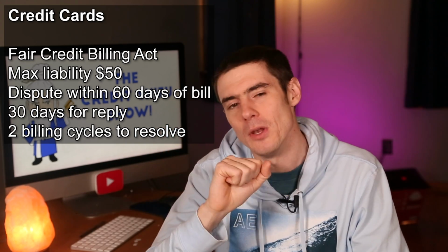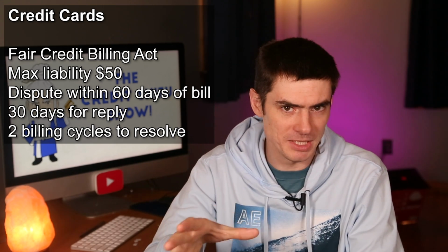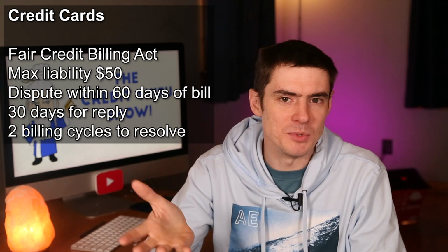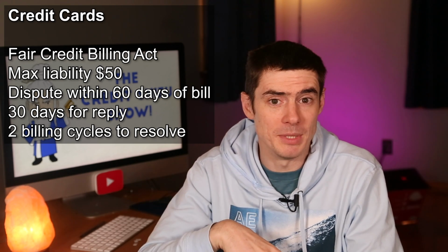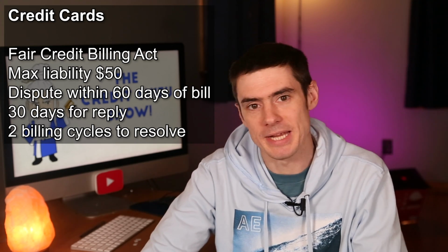Although this is what the law requires, many credit card companies actually use $0 fraud liability as a selling point and disregard the 60-day window as well. They just give you 0%, $0 fraud liability. It's part of their service, so they go above and beyond what the law requires in many cases, not all.